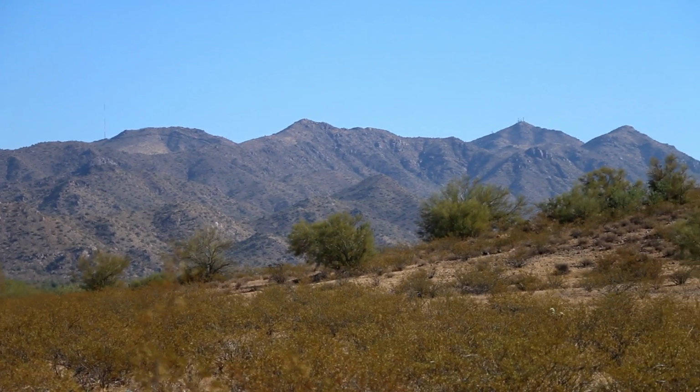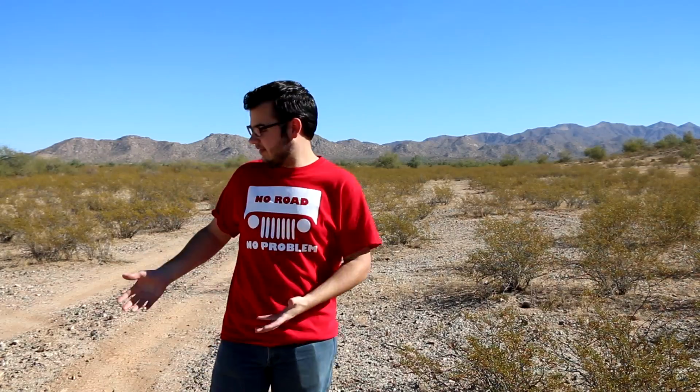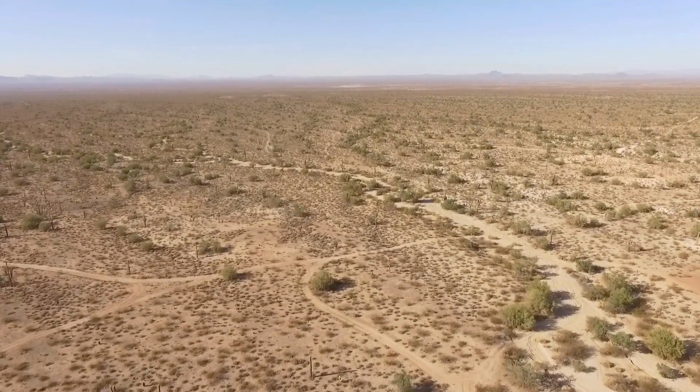Now this part of the White Tanks is one that I am not at all familiar with. I've never been out here on Sun Valley Parkway. I got this idea from a local 4x4 club who does runs out here, and that's where I got tipped off about the mine. But there are these desert trails running everywhere out here. It's actually really easy to get lost because they're just crisscrossing all over the place.